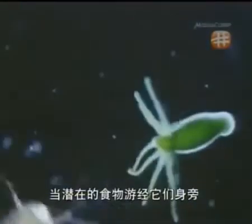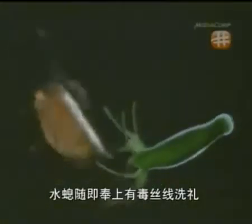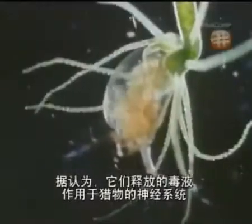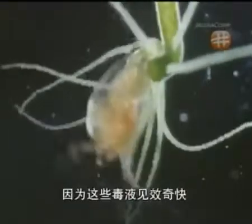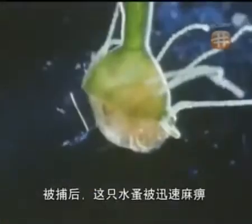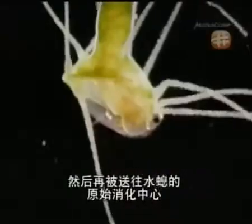It's when a prospective meal swims past and accidentally touches a tentacle that the Hydra showers its victim with poisonous threads. The venom they discharge is thought to act on the nervous system because it is so fast working. Once caught, this Cyclops is quickly paralyzed before being brought to the Hydra's primitive digestive center and devoured.